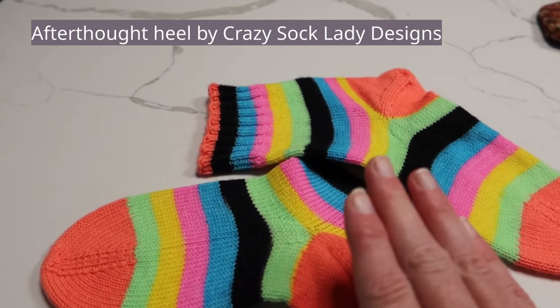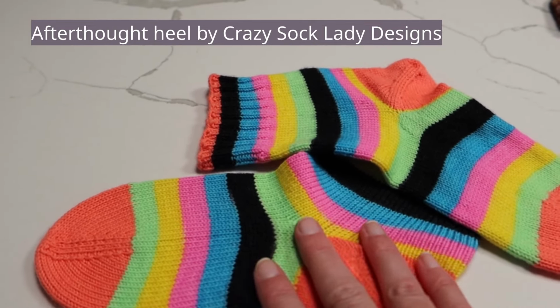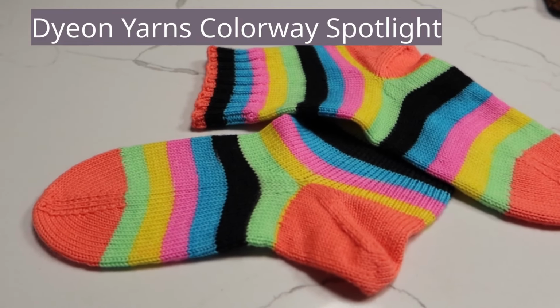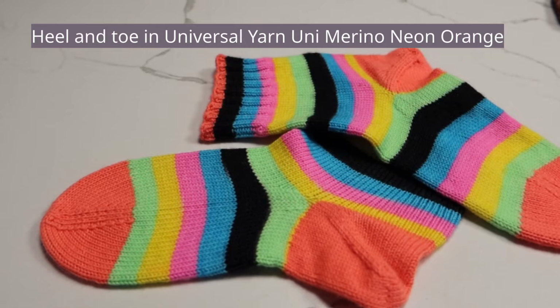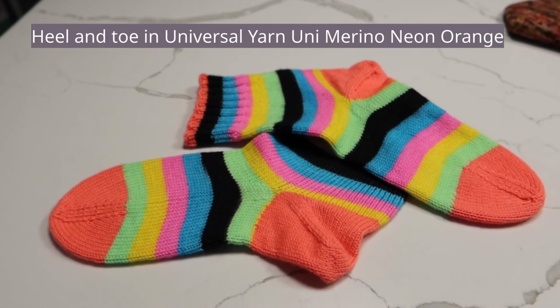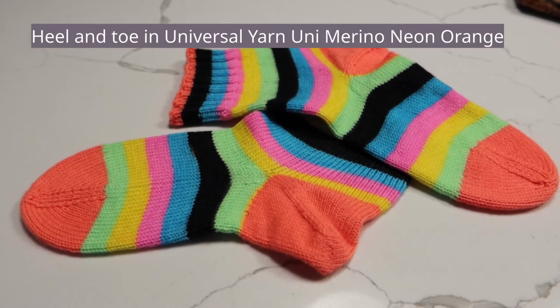And here is the last pair of summer socks that I knit for myself. This is an Afterthought heel, and, you know, fun, a bright neon self-striping yarn. And again, if I can find the name of it, I'll put the name of it on the screen here. But this is an Afterthought heel.